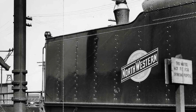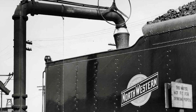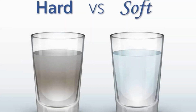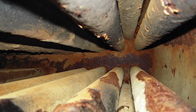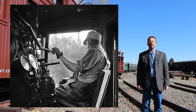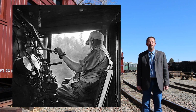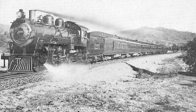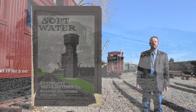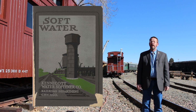One final factor was encountered in the furnishing of water for steam locomotives. The water itself needed to be relatively high in quality and soft in character. Otherwise, mineral deposits would build up on the locomotive boiler tubes and piping and greatly increase maintenance and repair. Water with high mineral content also tended to foam, reducing the boiler's efficiency and making it difficult for engine crews to safely and properly operate their locomotives. Early in the 20th century, as the size, power output, and speed of locomotives increased, railroads began installing water treatment plants at water stops.